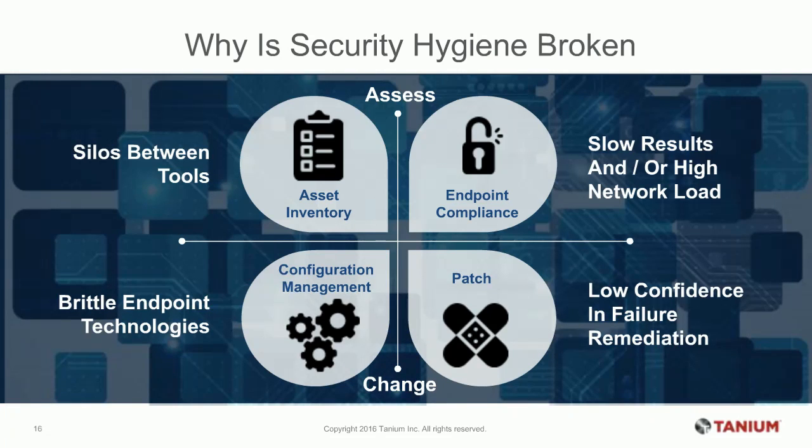So the way that we characterize this is that there are plenty of existing tools. So we mentioned that, and it starts out with the existence of silos between those tools, where there's a hard divide between assessment and change. There's even divides between tools that do things like discovery of assets from doing things like evaluating compliance of those assets.